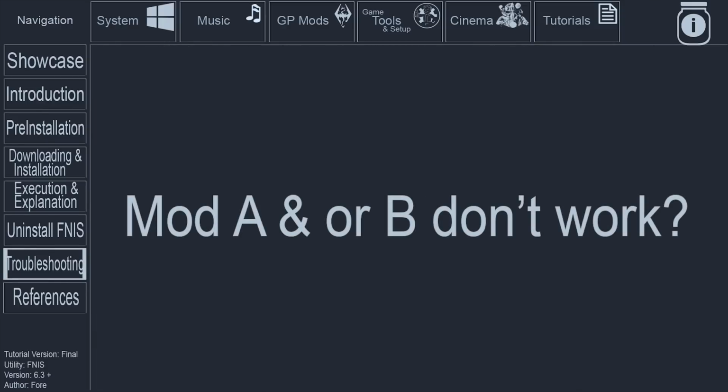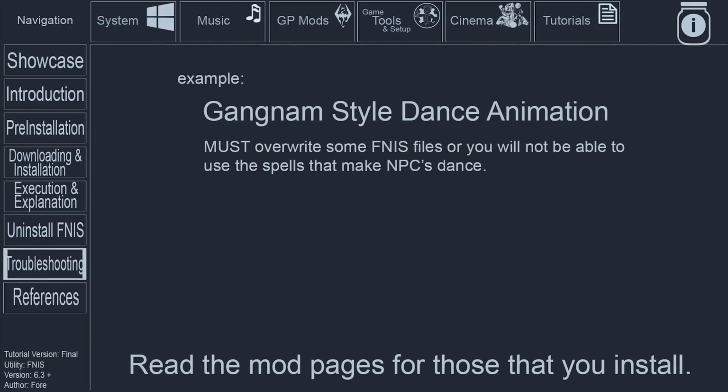Some mods that require FNIS to function need to be installed before you run the generator, while others need to be loaded afterwards. Read the mod pages that require FNIS and follow their instructions completely.